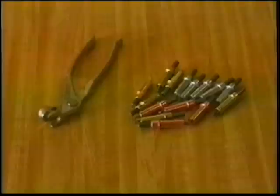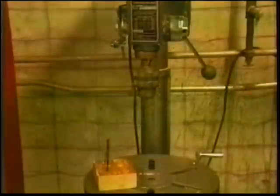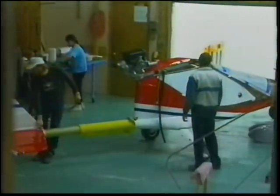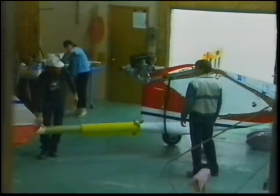Clecos are very handy. Some models even include a handful of clecos and pliers. A drill press also comes in handy but is not required. Other special power tools such as disc sanders, grinders, and power saws will make the job easier. Painting the plane does require both the equipment and skills of an experienced painter.